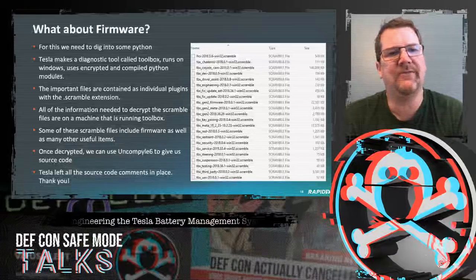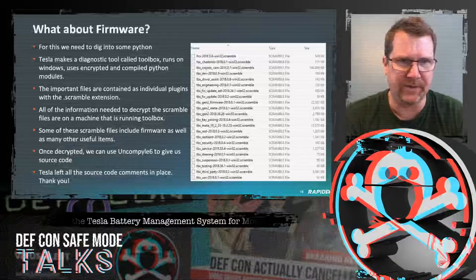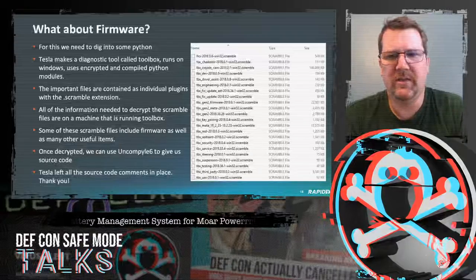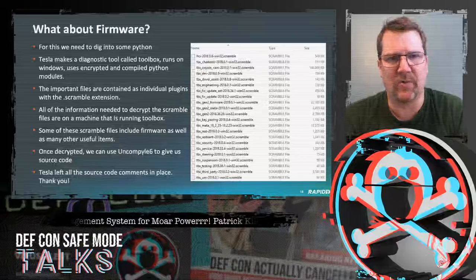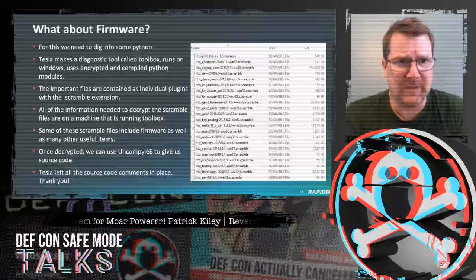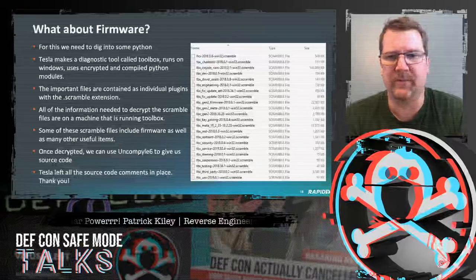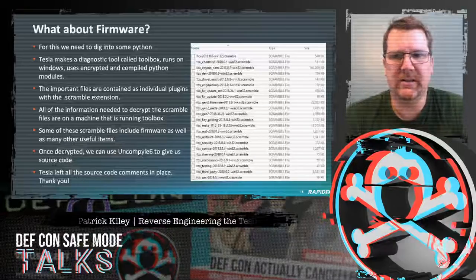So all the information that you need to decrypt these individual files, called scrambled, as you can see in this image, is actually in the executable. So if you were able to get an image or grab the correct files, you're able to decrypt these modules. To be completely honest, this wasn't my work to figure out. Other people figured this out, and they had done some of the decompiling as well.